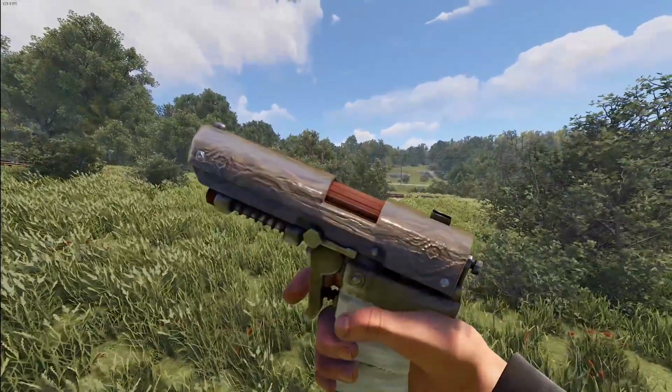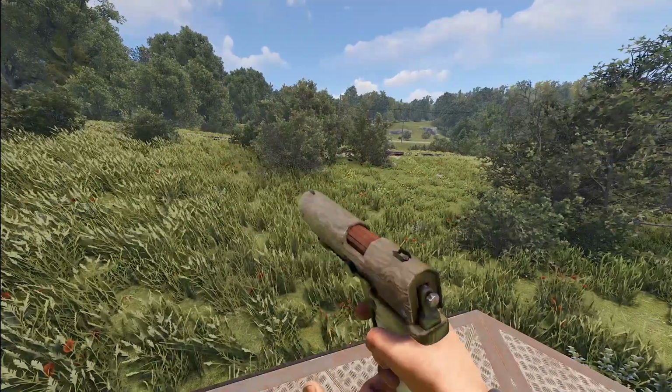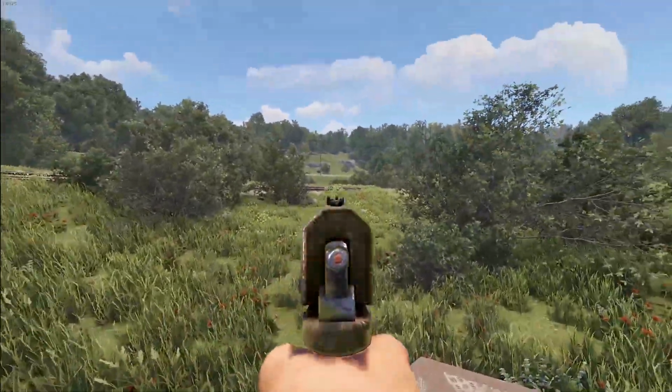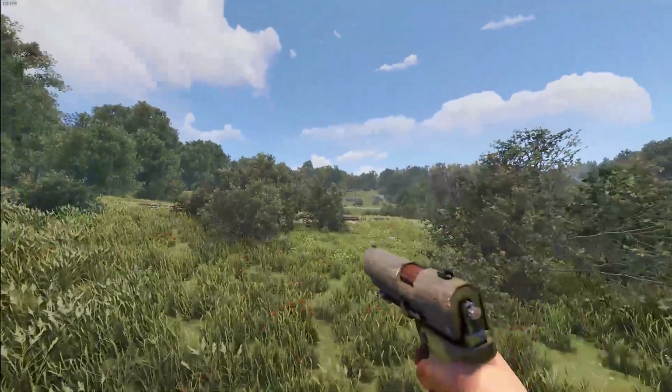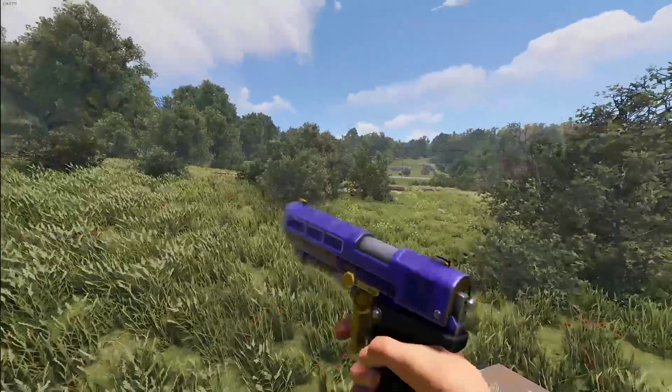Then we've got kind of a shiny wood grain one for you. This is the wooden semi-pistol. So there you go. Aiming down the sights here, you've got a little tiny red tip. And the reload. Then we've got one last one.